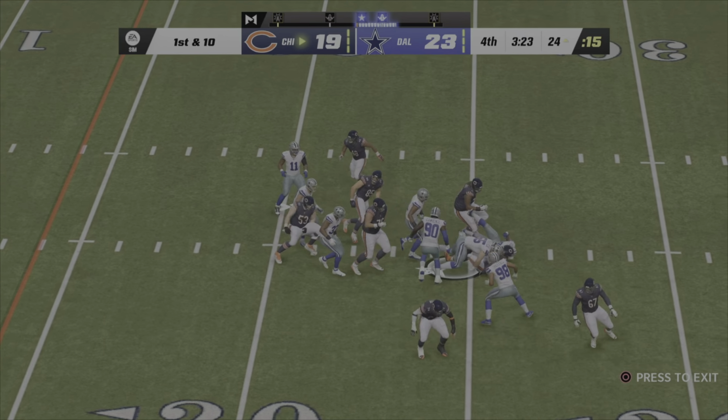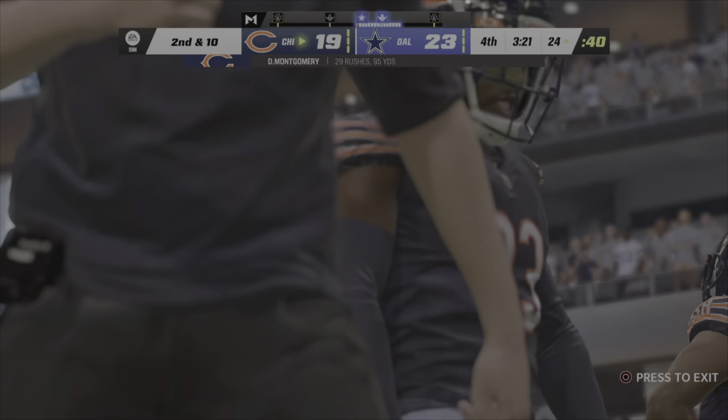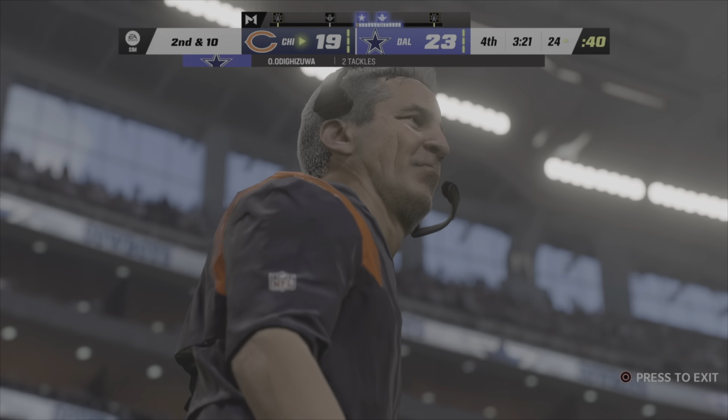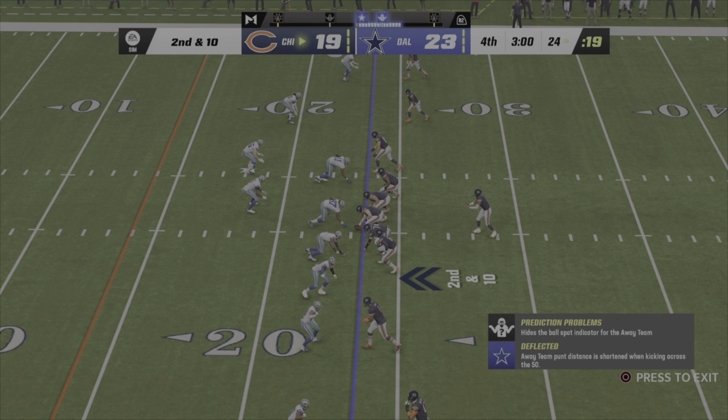Going up the gut, Montgomery. And nowhere to run on the interior of that defensive line. He'll get back only to the line of scrimmage. So after the run for no gain, here's 2nd and 10.